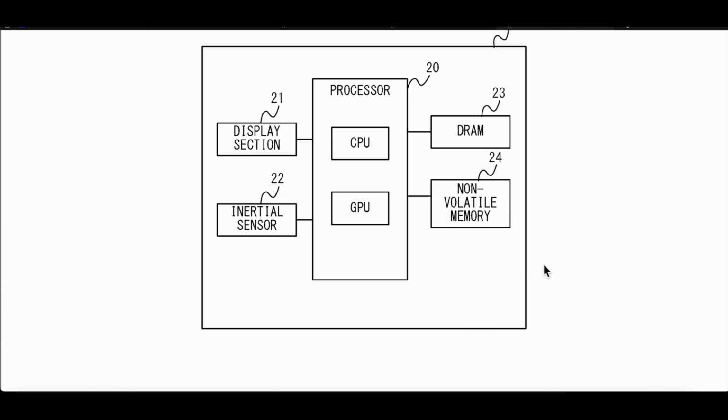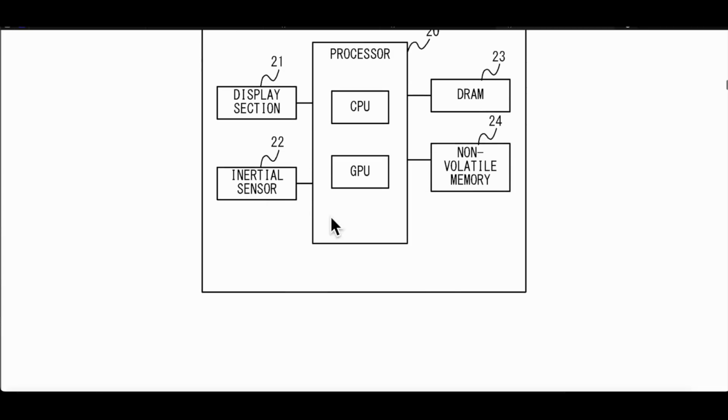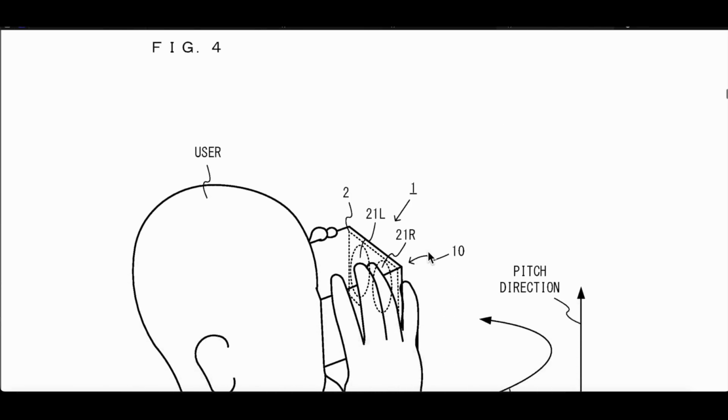Yes, this is a computer, guys. It has a CPU, it has a GPU, it has a display section, an actual screen, okay, and an internal sensor. You know, DRAM, of course, and CPU, GPU, all that stuff here. So this is basically where the brain of everything is controlled, including the display, all right, and the memory, and of course the sensor and everything.